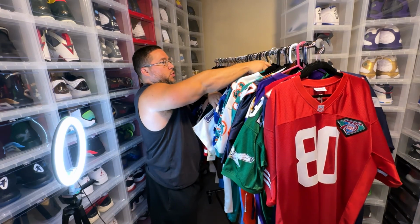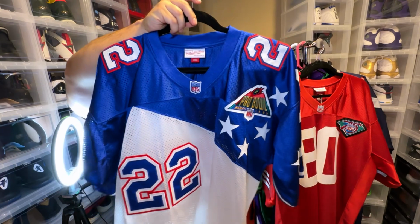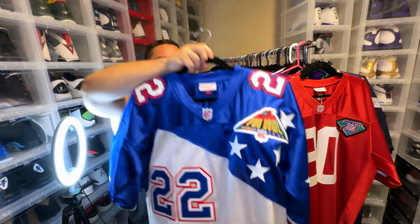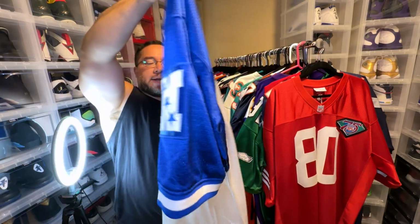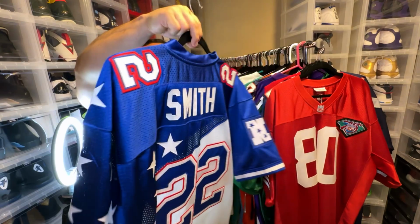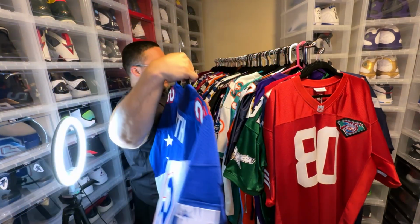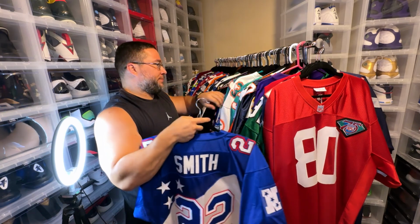And then we get to a Pro Bowl jersey. This is going to be Emmitt Smith. This is the 1994 Pro Bowl. I love this Pro Bowl jersey. You have that nice, awesome Pro Bowl patch. You have a nice layered twill. Very clean. Stars on the jersey on this side are all stitched on. So, super dope. Emmitt Smith. I believe they may have messed up. There should be an E. Smith, but whatever.